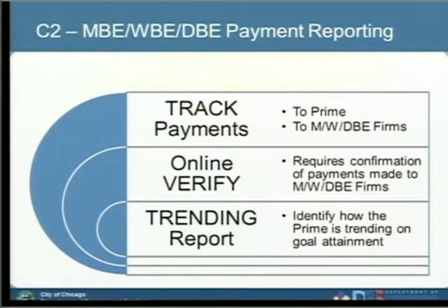Once that prime reports that dollar amount, that subcontractor is also notified via email, to go in and review and either confirm or reject that payment that was reported by the prime. The good thing about this is if there are any discrepancies, we're able to capture them right away. Us in compliance would be able to get involved if necessary and go through the proper channels, right?